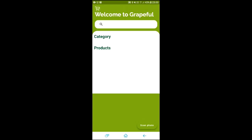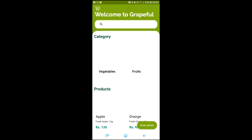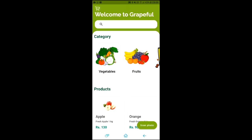This is the home page of the app. First, we'll begin by seeing the cart page. The cart is currently empty.